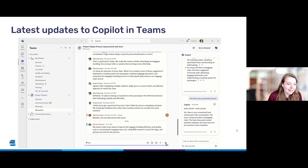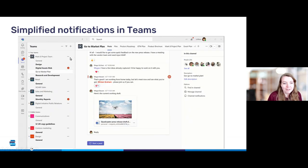So next up in our new features that we need to cover is simplified notifications in your Teams meetings and your Teams app. For this update, we're back to just standard Teams. You don't need Copilot for this. The quick pace of conversations and notifications that you get sometimes with Teams can make it really difficult to keep up. So this new feature is quite simple. It will just allow you to clear notifications with a single click in the activity menu. So this will help you mark as read all notifications at once.